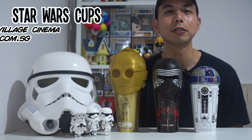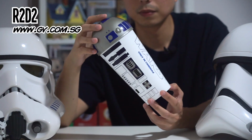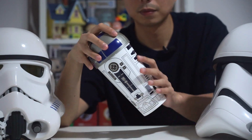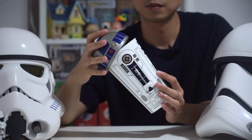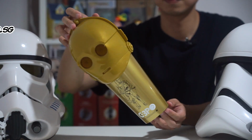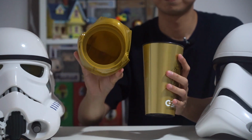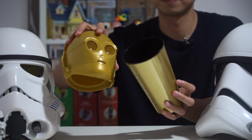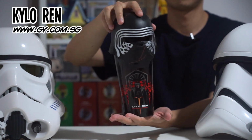Let's take a look at the cool tumblers from Golden Village Cinemas. They have C-3PO, Kylo Ren, and R2-D2. First, let's take a look at this R2-D2 tumbler. Next, let's take a look at C-3PO. And the last one is Kylo Ren.